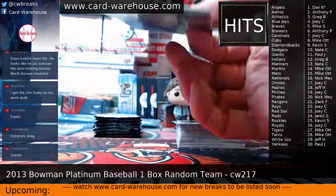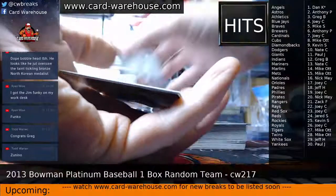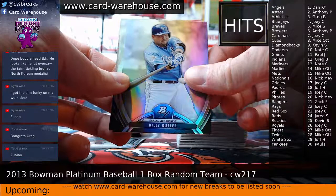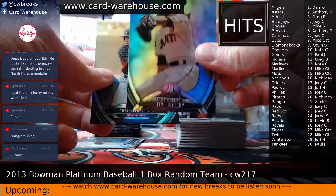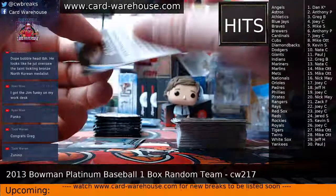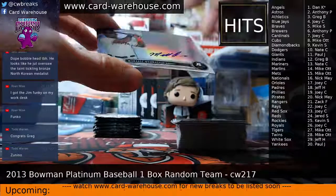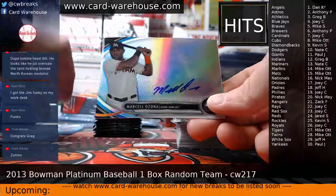I think we have an auto in this one. Miguel Sano for the Twins. Billy Butler, Royals. Giants Tim Lincecum. Is that how you pronounce that? Christian Yelich for the Marlins. It's an early card for him too. Platinum moment. And then our autograph. Marcell Ozuna for the Marlins. Another Marlins hit for Mike. Congrats again, Mike.